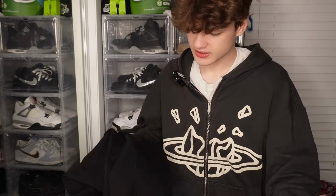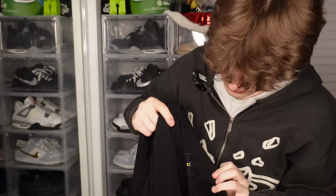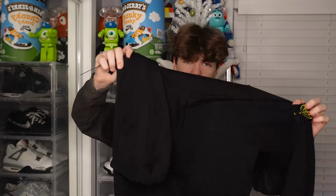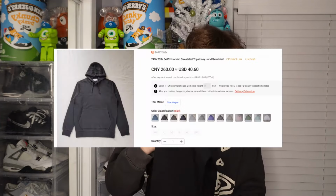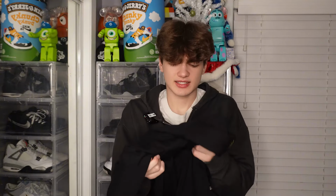What is this? Let's see what this is. This is a Stone Island, as you can see by the Stone Island patch on the side. This is from Top Stony. I've always heard about Top Stony, so I bought this Stone Island hoodie. It's just black though. This kind of just feels like a Nike hoodie or just a normal hoodie. I'm pretty sure this was like $30, so it's definitely not as expensive as the Stone Island original hoodie. Pretty good quality. I don't know what to say about this. It's just a black hoodie. Should I put it on? I think I'll put it on.